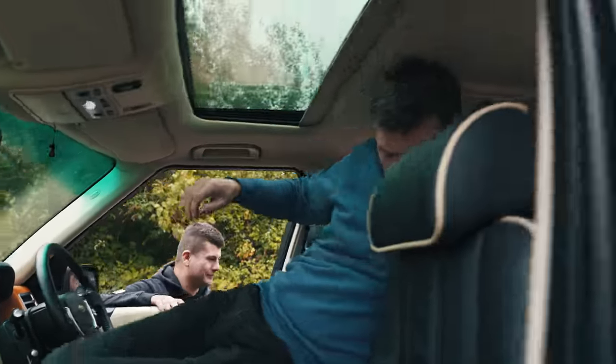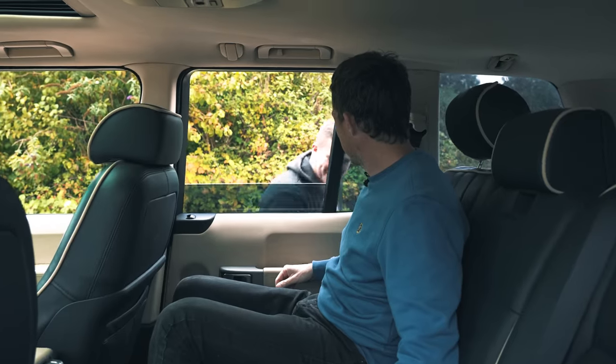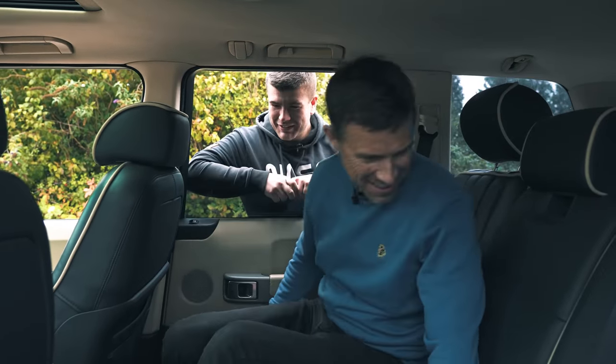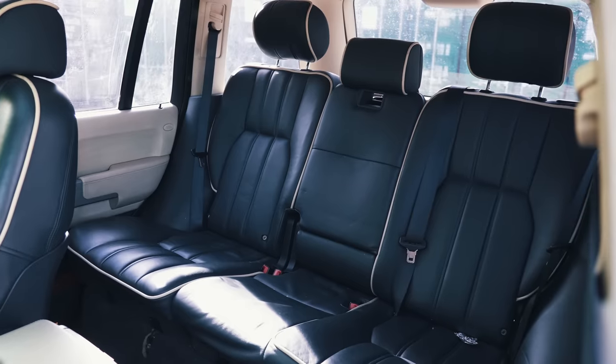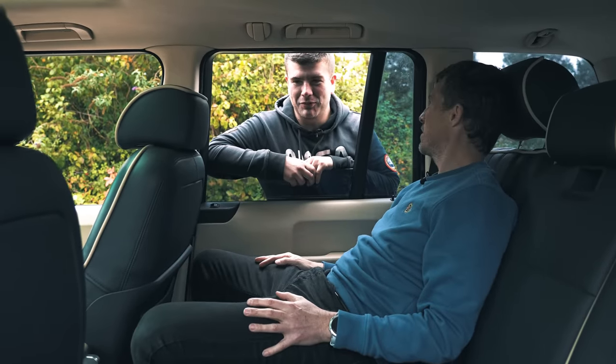Let's check out the rear seats. Yep. Oh, okay, right. You might need to stand up. It's quite high. Yeah, so the air suspension works. It's lovely back here as well. Yeah, it's really nice. Do you know what? It's almost worth having just for the seats, so I could put them in my house. It's really nice, isn't it?